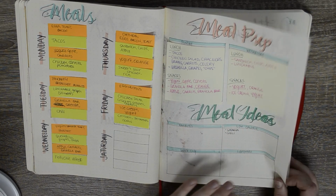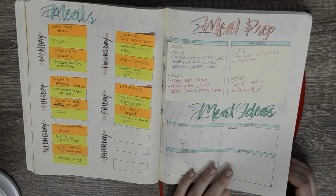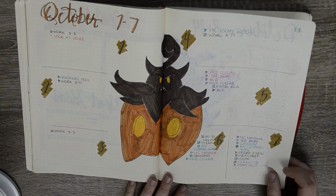Then here is my meal plan for this week. If you guys would like to see a meal plan video, then let me know. This was this week's. But moving on, this was the first one. I believe I showed this in the last one.